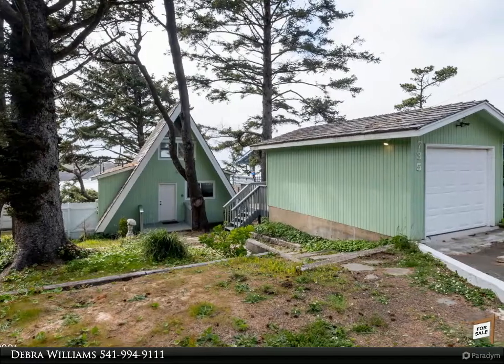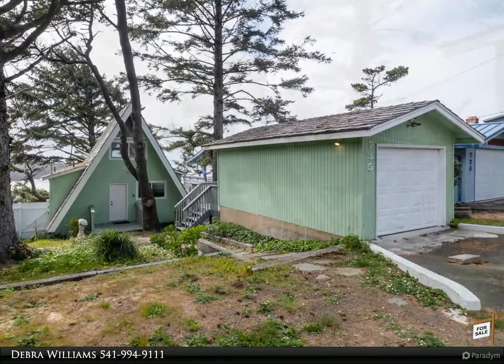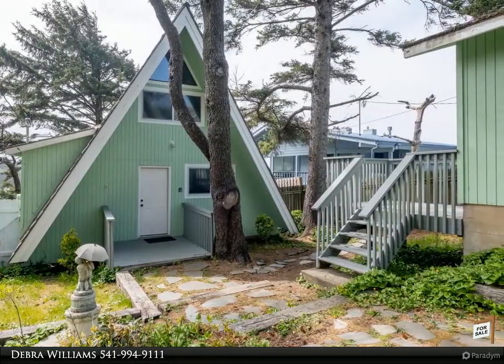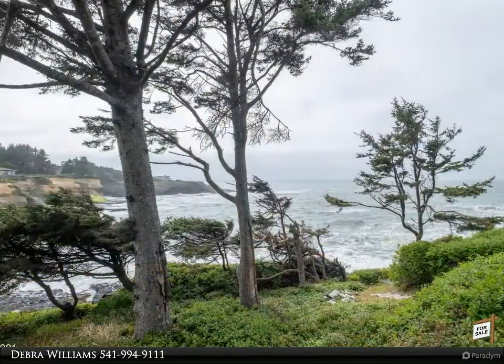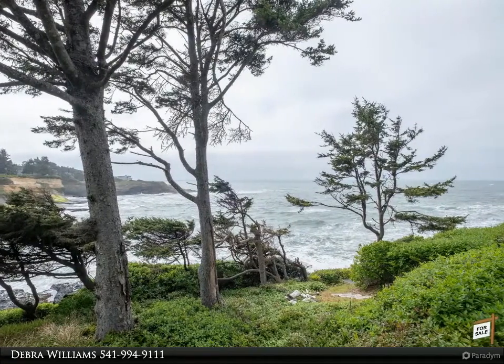Great opportunity to own an A-frame cabin on the ocean front. Gorgeous views through a wall of windows. The living room features a slider to a front deck where you can enjoy the ocean views and watch for whales that feed on the kelp beds below. Use your DIY skills to make this quaint cabin your own.